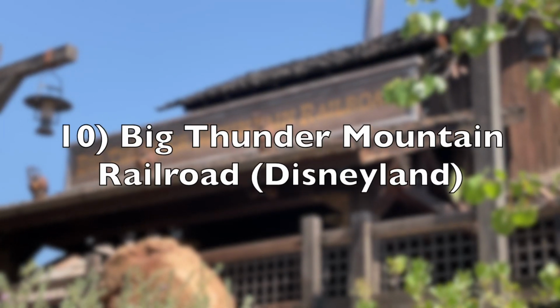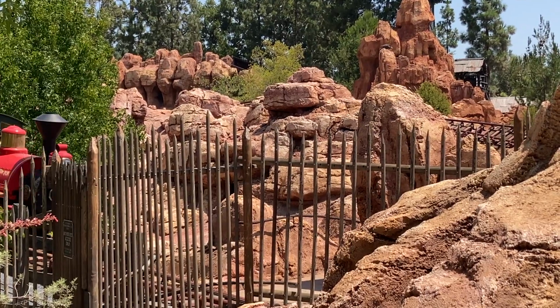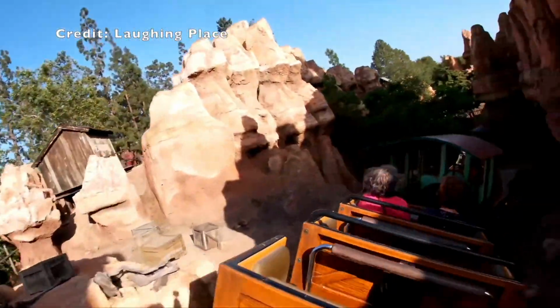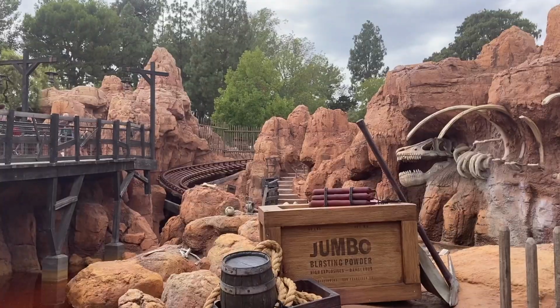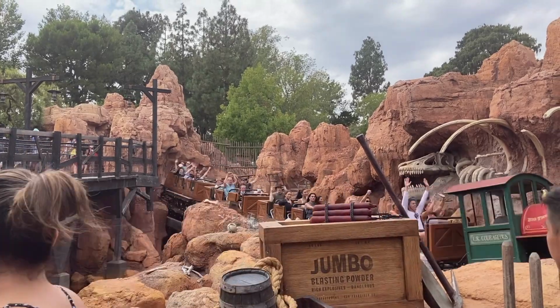Number 10, Big Thunder Mountain Railroad, Disneyland. Last year's ranking, unranked. Big Thunder is just such a fun roller coaster from start to finish. Forces-wise, it's not anything too crazy, but you do have some good laterals throughout the majority of the layout and a few good pops of airtime as well. Ultimately, these coasters are ranked based on how much fun I have on each coaster, and Thunder Mountain is one that I always come off with a huge smile on my face.